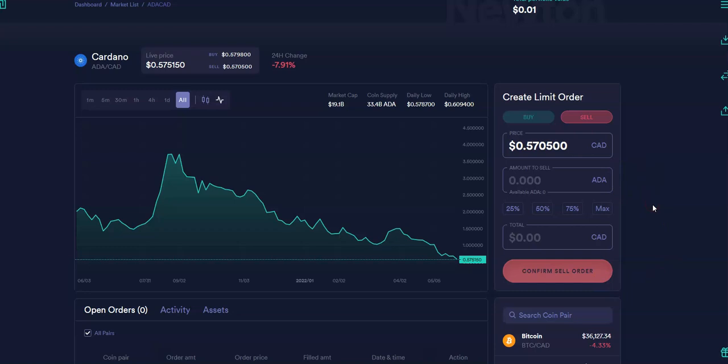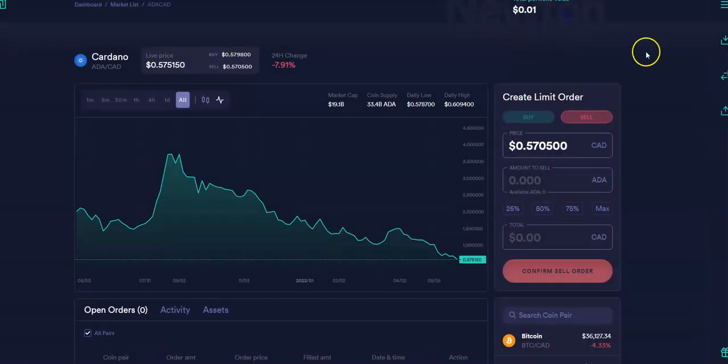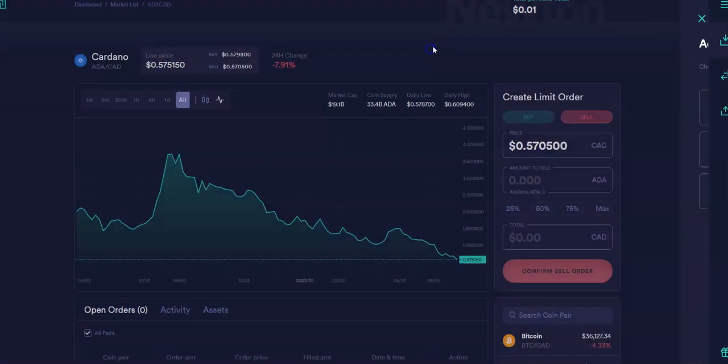Whenever they're referring to US dollars or Canadian dollars, that's considered fiat currency. Once you sold it back, you could move it to your bank account that you've set up and registered with them within 2 to 4 business days. So you start out small, you set up a small amount that you add to your account, 50 bucks or 25 bucks, whatever, and you just start messing around.